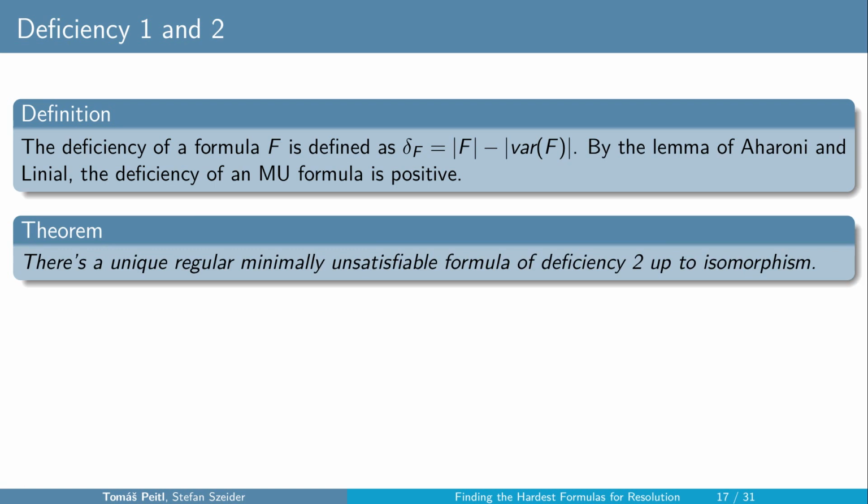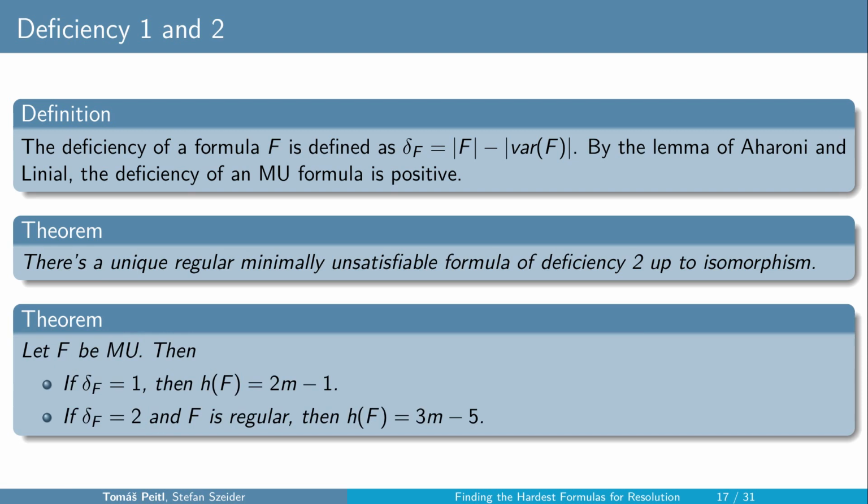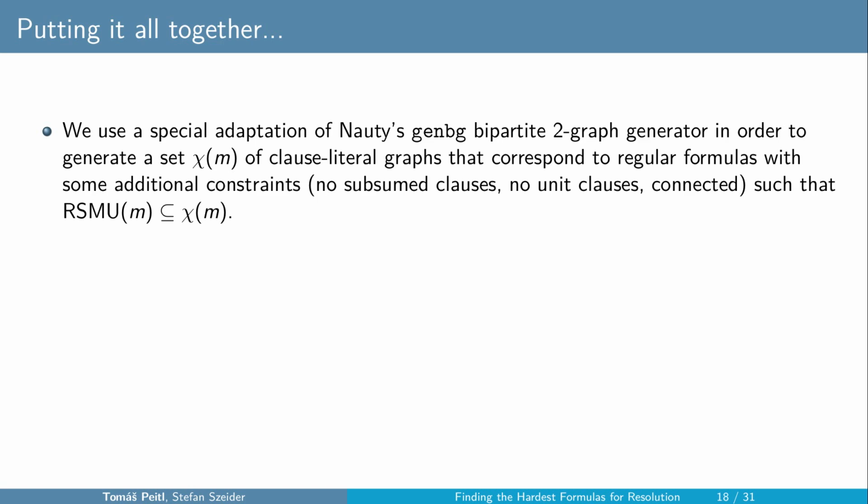And it's also saturated. Okay, and we can use this and other known results from the literature to prove the following theorem. So if F is minimally unsatisfiable, then if it has deficiency 1, its hardness is 2m minus 1, so it has a read once proof. And if its deficiency is 2 and it's regular, so it's this unique deficiency 2 regular formula, then its hardness we show is 3m minus 5. Okay, so we don't have to actually compute any shortest proofs of these formulas because we know what they look like. All right, and that's all for the formula enumeration phase.